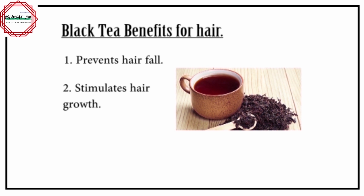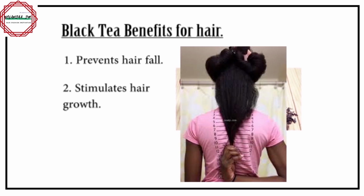2. Black tea helps to stimulate hair growth. Black tea rinse works to stimulate hair by using caffeine. The caffeine blocks the DHT hormone from producing, and this fosters healthy hair and maintenance.